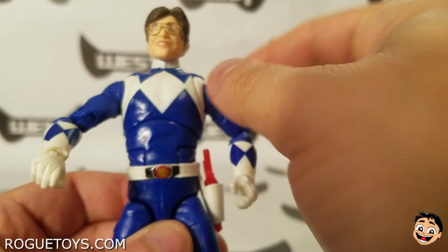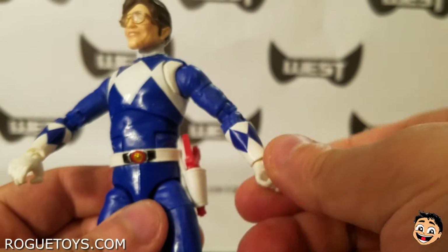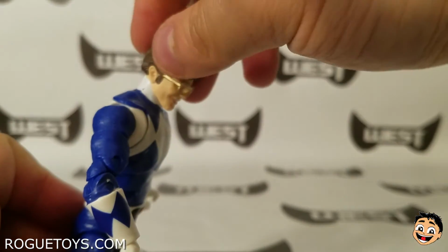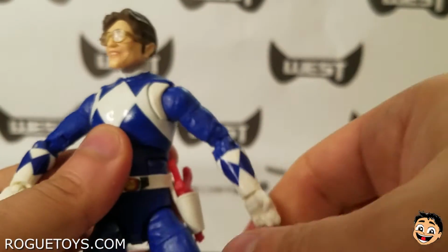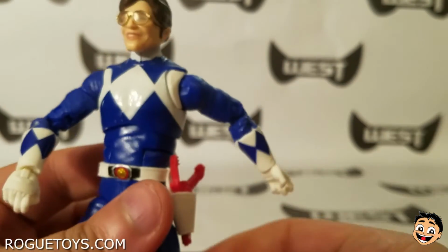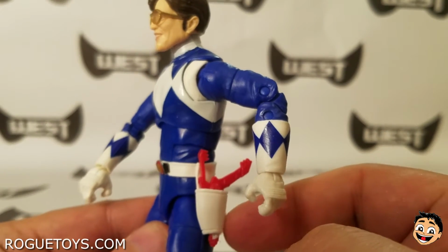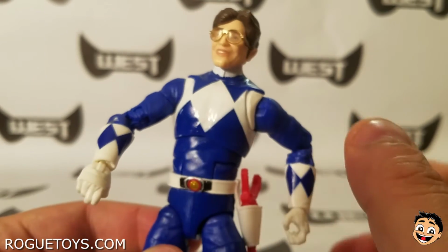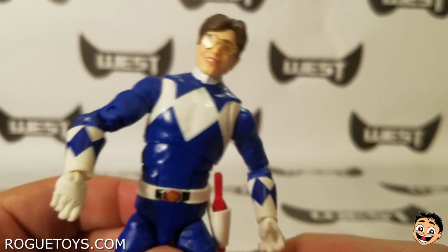You have butterfly joints, you have a bicep cut, you have double jointed elbows, and you have a wrist cut and wrist pivot. Head can look this far down, head can look that far up, really nice rotation as well. And then you have a removable blaster, which is very, very nice. Now, what I like about the Hasbro Lightning Collection Power Rangers is that they are not like the Legacy collections from Bandai, which had the removable blaster holder, because I was always losing those blaster holders. So this is nice. It's attached to the belt, and it's not a separate piece, which is good.